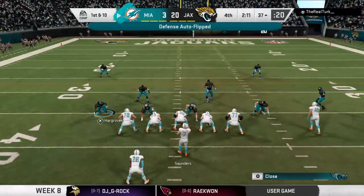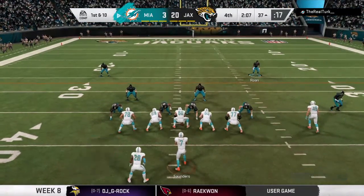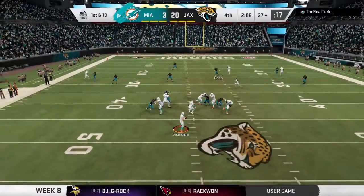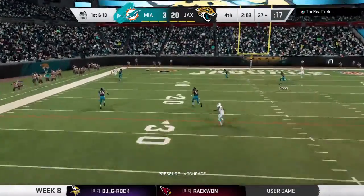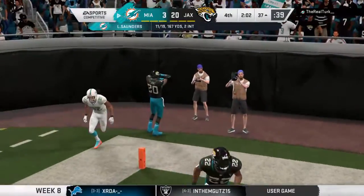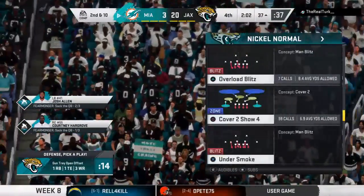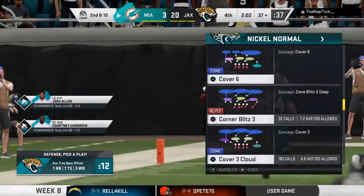They don't need to run another play here before the 2-minute warning. Let's see if they do it anyway. Throwing on first down. Saunders. He'll take a shot for the end zone. And that will be incomplete. Would have been a big hitter if they had connected. Instead, it's second down. Another wayward pass.